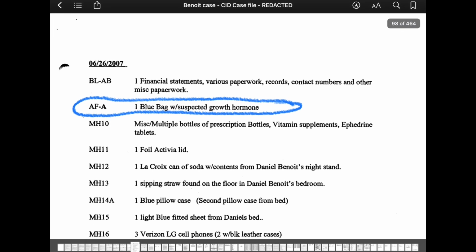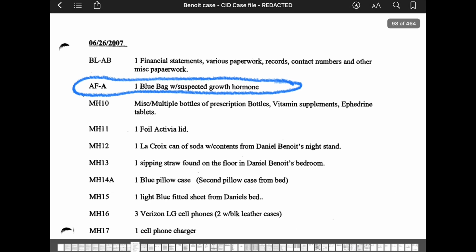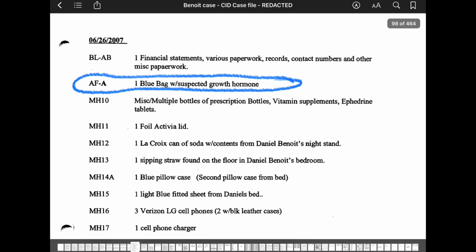So there's also a miscellaneous multiple bottles of prescription bottles, vitamin supplements, ephedrine tablets, and this was collected by Mary Harris, and she also collected 1 foil Activia lid, and I think that was found in Daniel's room. So it just makes me wonder, why didn't they test any of this stuff from Daniel's room? Daniel had a very high level of Xanax in his system post-mortem. Why didn't they test if the yogurt had been drugged?